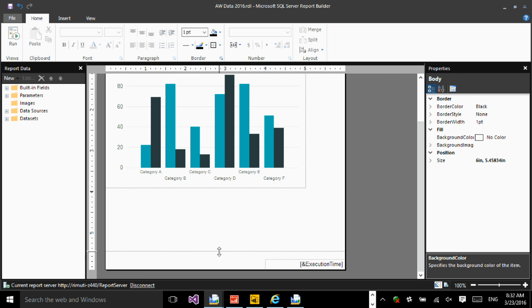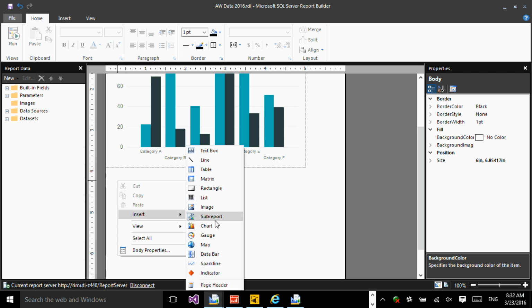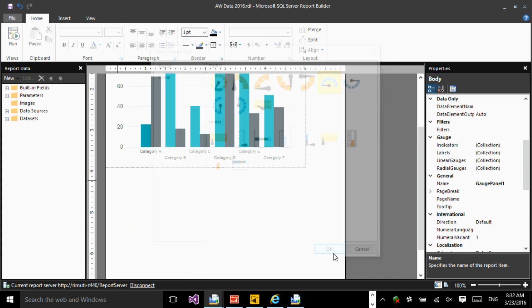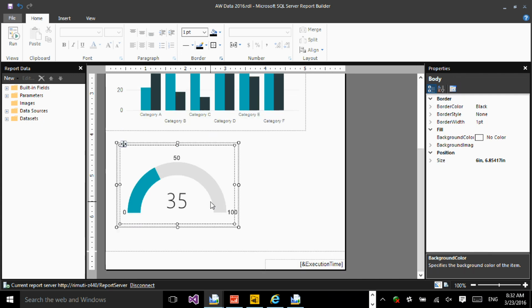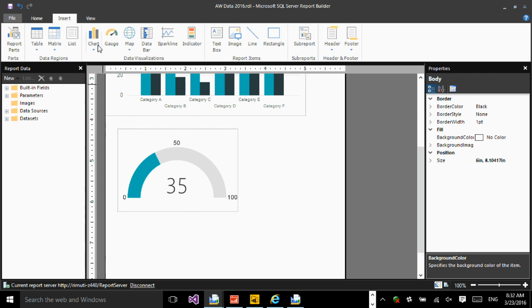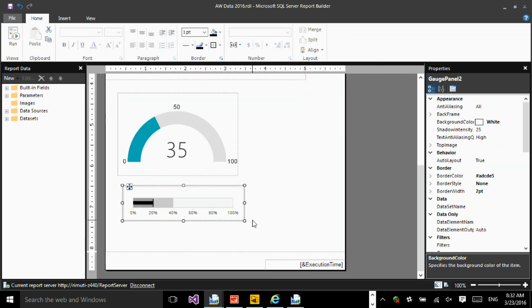If I were to insert a gauge, let's make a little more space here. I'll insert a gauge, and I'll choose something like this one here. And there you go. That's what you get by default. That is a modern gauge, and again it aligns nicely with the ones that you'll see in Power BI. And finally, our friend the bullet graph. Let's go and insert a bullet graph. And that is an actual proper bullet graph.